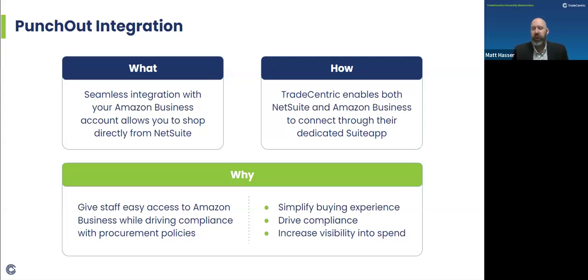TradeCentric, as I mentioned, we've built over 10,000 supported customer integrations. So we enable NetSuite to do PunchOut so that you can connect to Amazon Business directly through your platform. Why would you do this? We covered that on the last slide, but it just makes it easier for your employees and for your staff to buy from Amazon Business in a way that's compliant with your organization. It also makes it much easier and faster for them to complete those tasks.